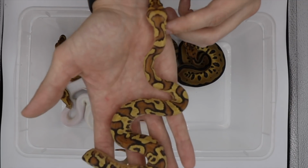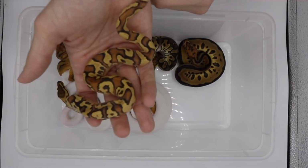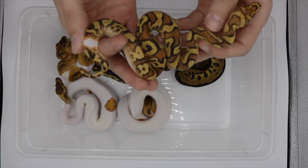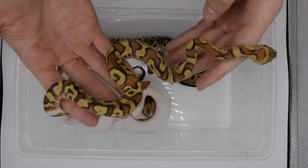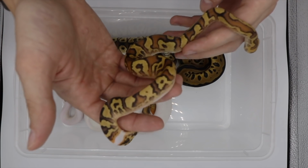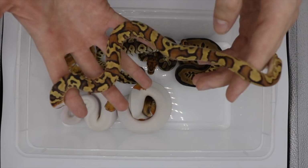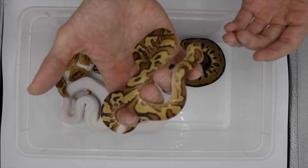Sometimes that happens with some of these babies. They're slow starters, and you gotta treat them all with respect and keep them all as healthy as you're capable of doing. So we'll get him going for sure. He's absolutely just insane, though. I mean, this snake is just bonkers to me. But yeah, I guess we'll move on to the next one.